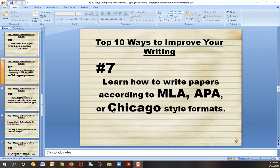So learn how to write papers according to whatever format your instructor requires. So MLA is what we use in this class. It stands for Modern Language Association. Think of it as like composition, history, the humanities. But if you have anything that's an ology, biology, geology, these kinds of courses, it follows what we call the American Psychological Association style. Now, some of you may have actually used APA in your essays. It's similar to MLA, but it's just annoyingly different that it's good to learn both of them. However, we're just going to teach you MLA in this course.